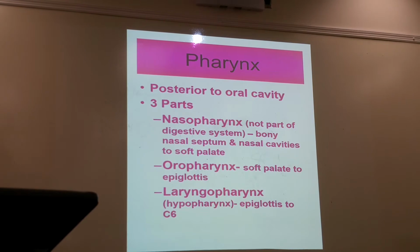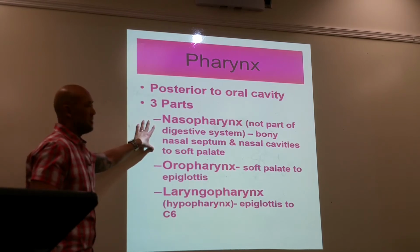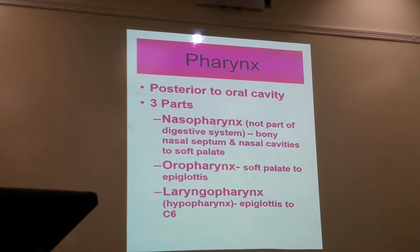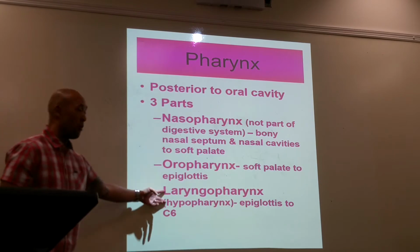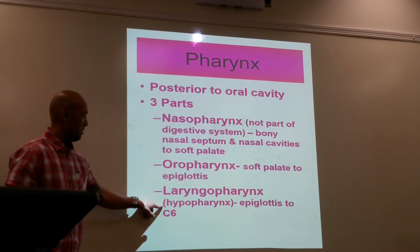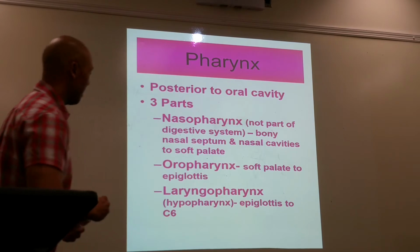All right, so the pharynx, again, broken into 3 different parts. It just replicates what we saw in the previous slide. Your nasopharynx, not part of the digestive system. That's the bony nasal septum, all the way back to the nasal cavities and to the soft palate. The oropharynx is from the soft palate to the epiglottis, and then the laryngopharynx, also known as the hypopharynx. Know both terms, because hypopharynx is another term for laryngopharynx. Okay, it's the epiglottis down to where the larynx is located at the level of C6.